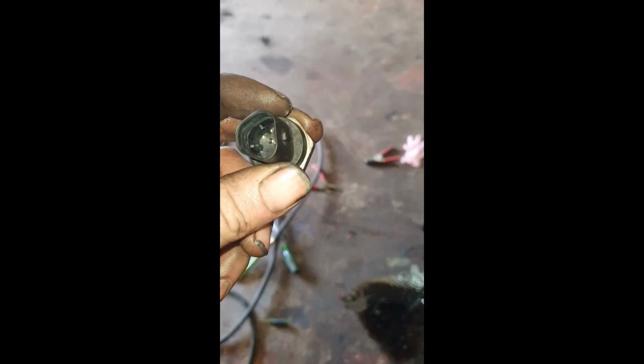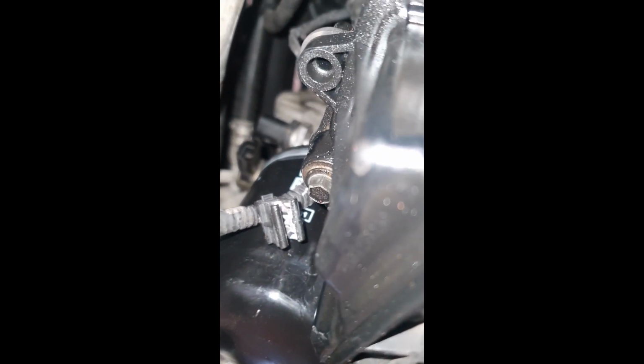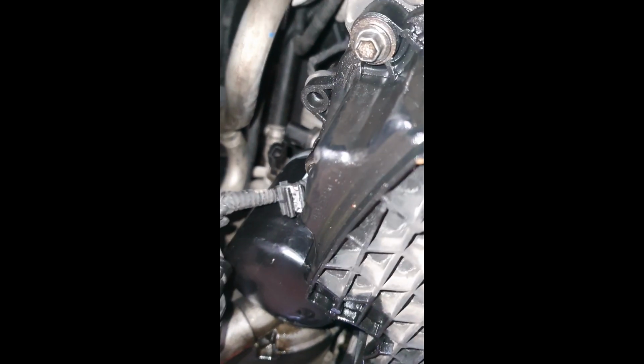Now these sit in the oil filter housing. I don't know if these have an oil cooler attached, but it sits right up there. There it is. The lower one is an electronic oil relief valve, and all that does is relieve the oil pressure when it reaches a certain level. But it's that sensor up there.